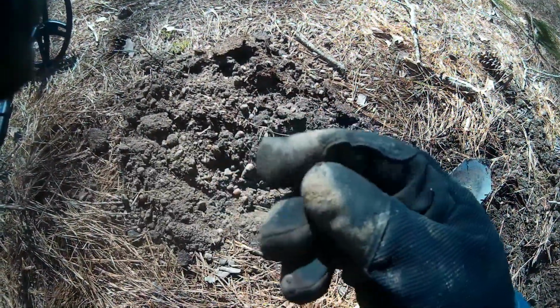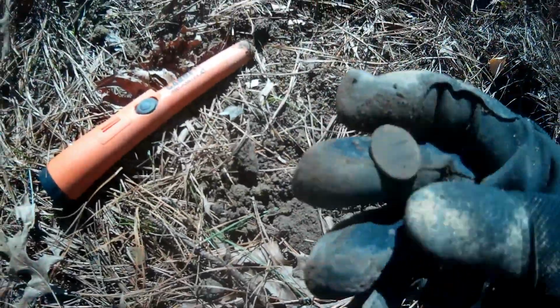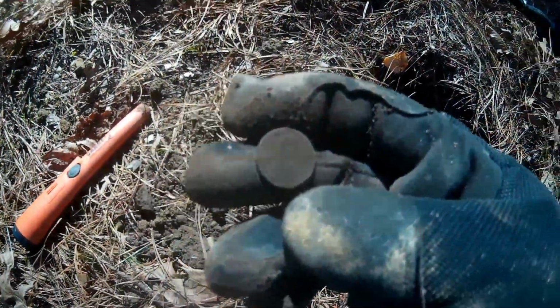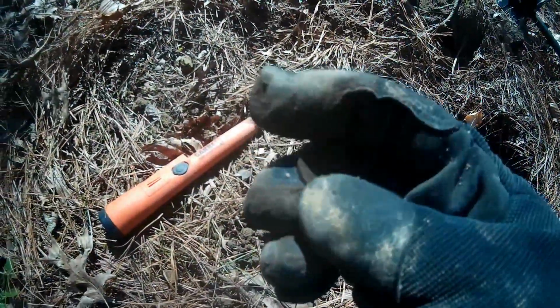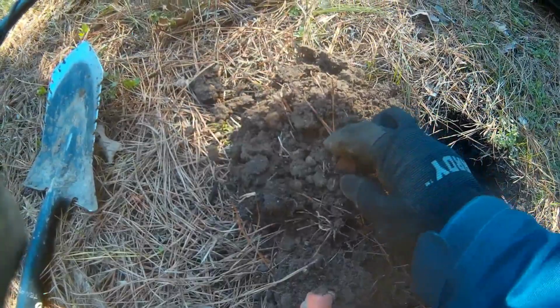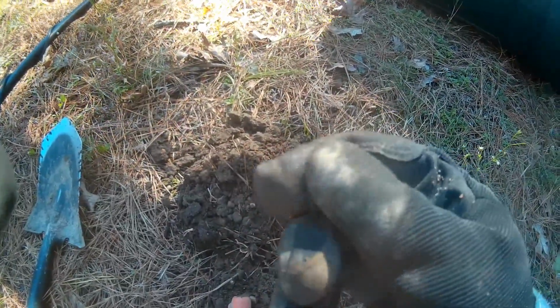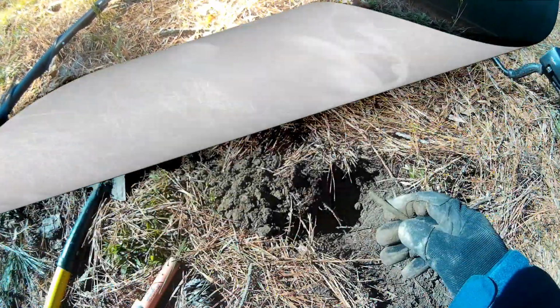Another clad dime right here on the side of the driveway. Alright, got a shallow penny here. It's just a regular zinc penny, but I'll take it. Alright, yet another dime along the side of the driveway here at this 1790s house. And looks like I'm going to have to name this the dime way instead of the driveway. Alright, another dime. Right along the side of the dime way. I found about 4 or 5 now, so keep on going to the next target.